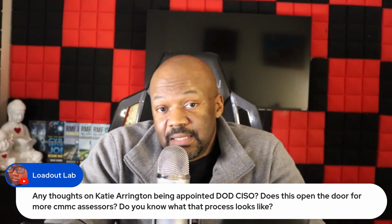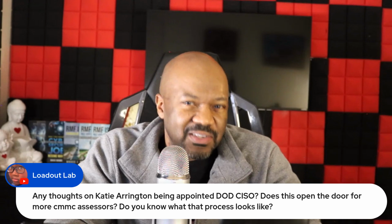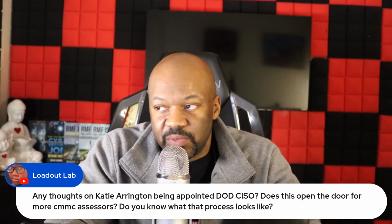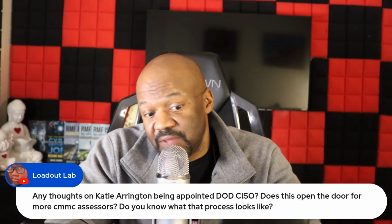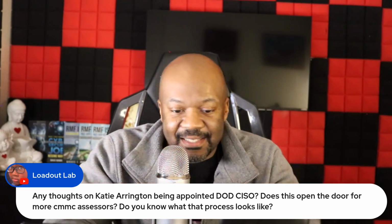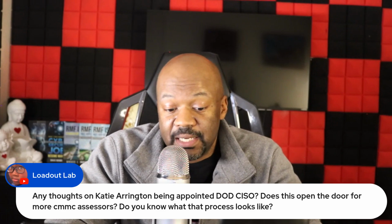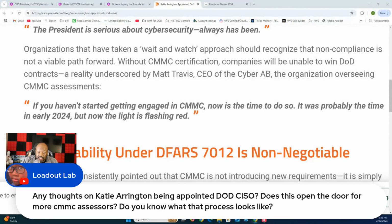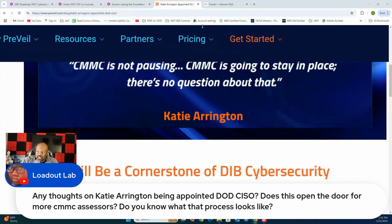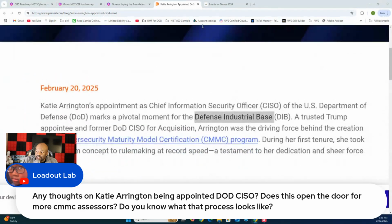We all know that it needs to be solved. I think we disagree with how to solve it. I think that we Americans disagree with how that's going to be solved, and that's kind of where Loadout is talking about, like, okay, this new person's coming in here. Are they going to come in and get rid of DFARS or get rid of CMMC? And right here, Katie is saying that she's not going to do that.